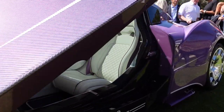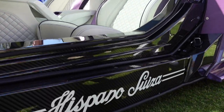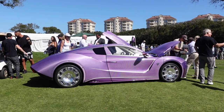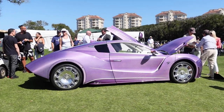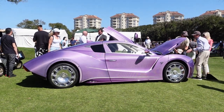Here's a better look at the very bright and clean interior. I'd hate to get that dirty. The company actually refers to this Super EV as one of the most carbon fiber intensive cars in the world. The carbon fiber monocoque chassis itself weighs just 430 pounds.